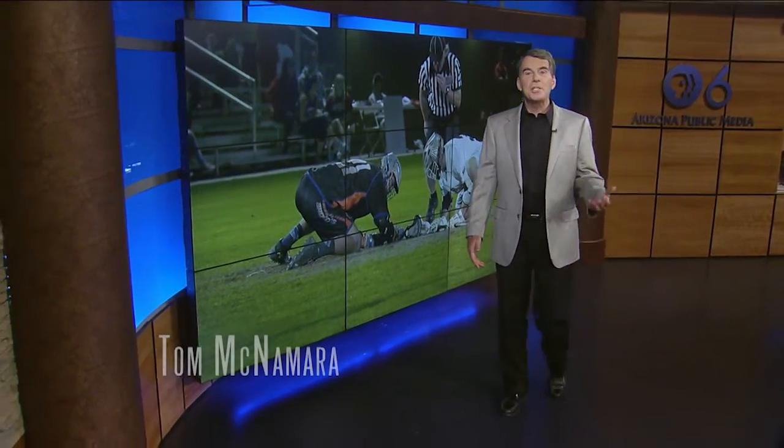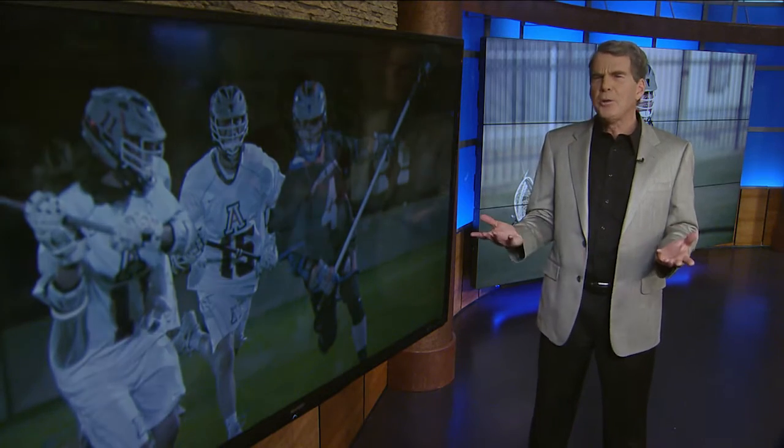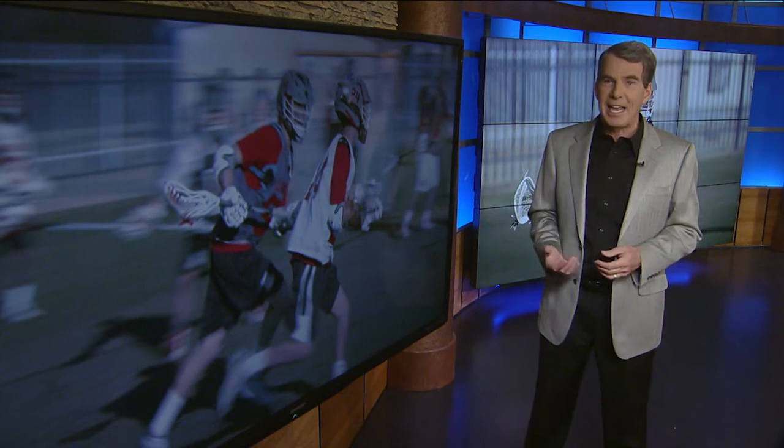Lacrosse is one of the oldest team sports in North America, originally played by Native American tribes of the Northeast. According to a recent report from the NCAA, it is now our nation's fastest growing collegiate sport, shaking its reputation as an exclusive, preppy Northeastern game.